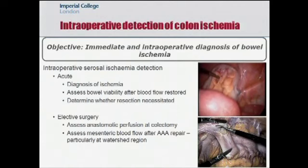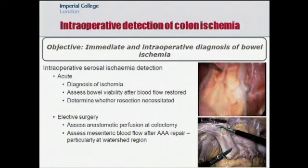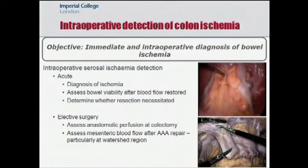The application of this may lead to some critical benefits, particularly in the acute setting. Firstly, in the diagnosis of mesenteric ischemia, such as at laparoscopy or laparotomy, and then also to assess the viability of the bowel having restored the blood flow. Maybe this will help us determine whether resection is actually necessitated.